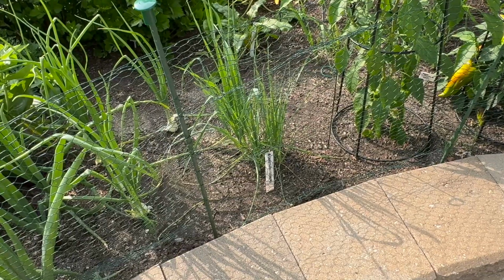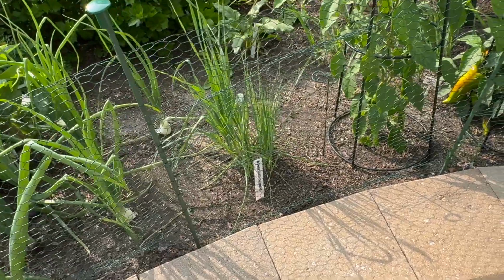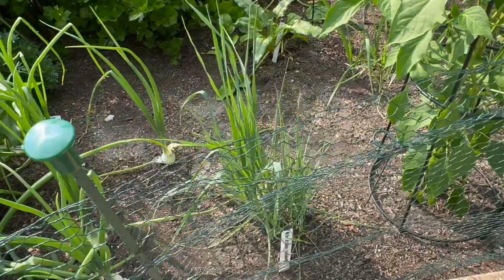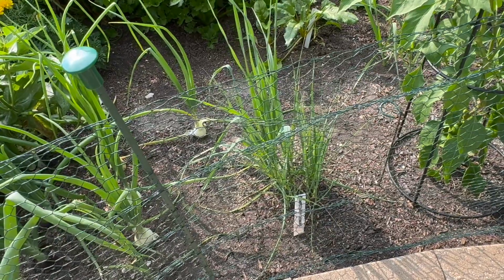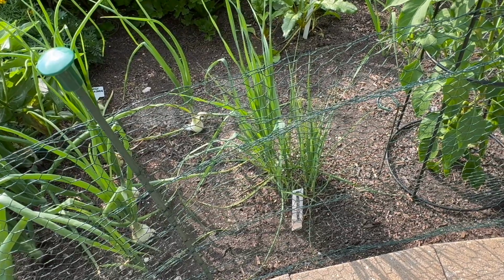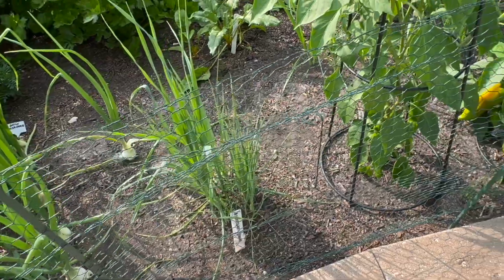So here's the story of the garlics. This is for my collab with the other YouTube channels. And I have them planted out in a bunch. And I have been afraid to separate and plant them out as I normally would because of the heat. I don't want to lose them. So for now, they're going to stay in this clump.